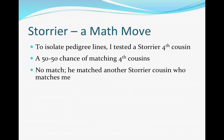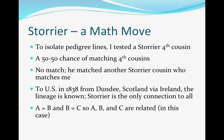I found a story in New York where my ancestors hung out, but I didn't match him. He was a 4th cousin. However, he matched another person who had the story line that I matched. So basically, when they came from Dundee to Scotland to Ireland, they went to Donaghadee and up to the harbour there. Then over in 1838, they came to the States, actually Canada, and then down to the States.